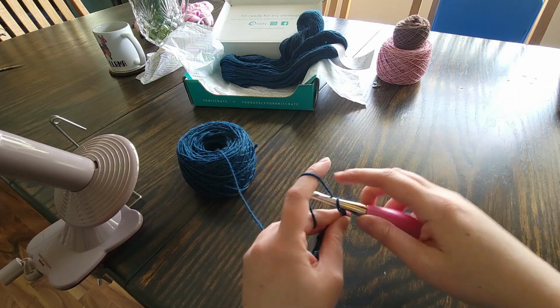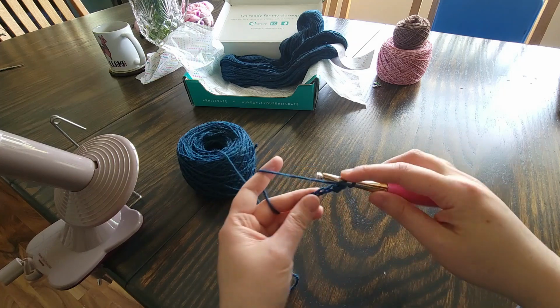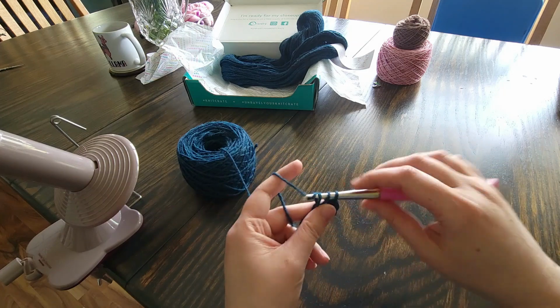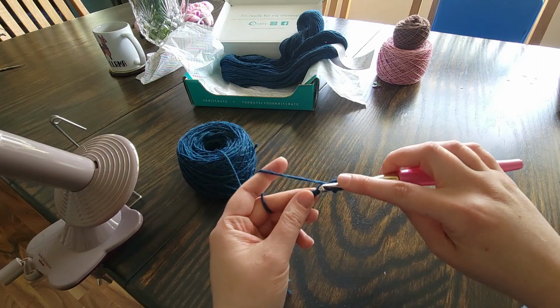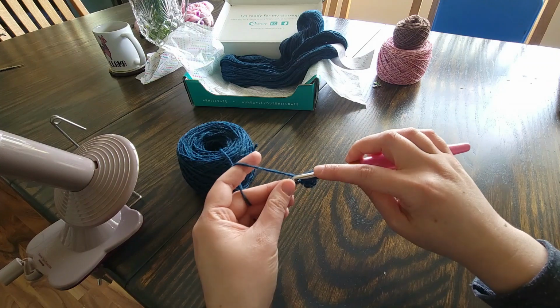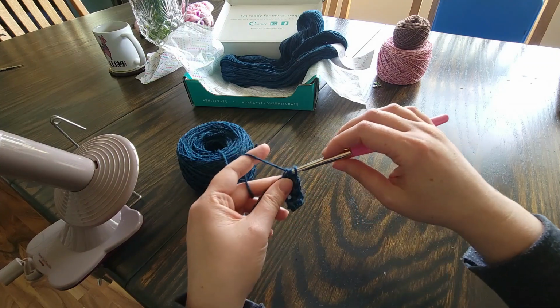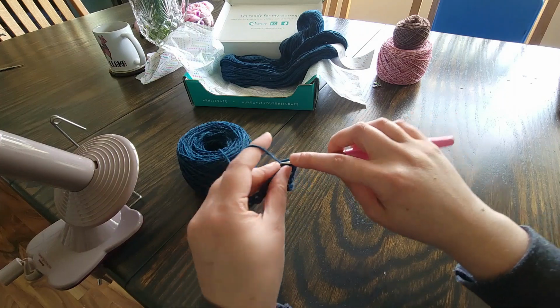Of course, I'm using my Furls crochet hook. These are definitely my go-to hooks. I know they're not everyone's favorite, but they work so well for me. They're definitely my favorite. The yarn was so soft, it just glided over my hook. One could say it was as soft as butter, but I really don't understand the comparison.